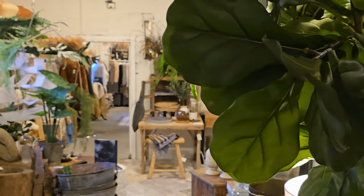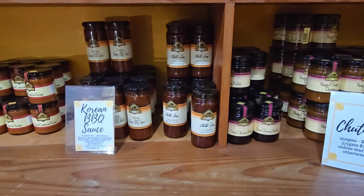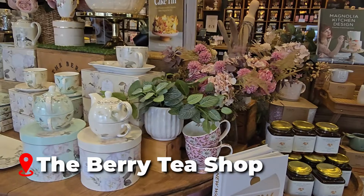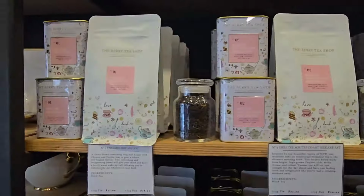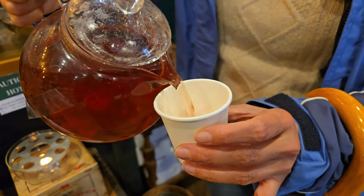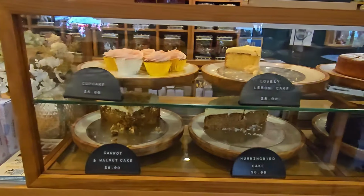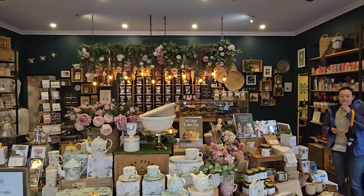I just loved exploring the boutique shops in Berry. There was such a great range of stores selling clothing, homewares, artisanal food and more. The Berry Tea Shop was my favourite. It was such a beautifully presented space with endless varieties of teas to choose from. I liked that you could sample their tea of the day. The tea shop also runs a cafe, but make sure you get there before they close the kitchen at 3 p.m.